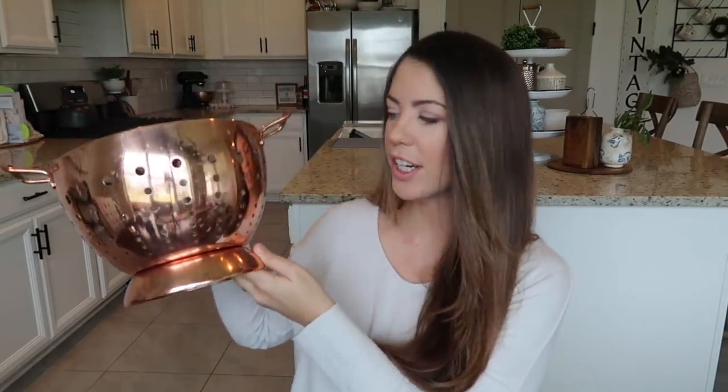Next up is this copper colander. I get so many questions on this, and it's definitely one of my favorite pieces. It not only works as a real colander, but you can leave it out on your counter or on your shelves in your kitchen for a really pretty display piece and pop of color. Also, when I'm entertaining, I will put fresh fruit in here. There are a lot of different ways that you can use this piece, and I just think it's so beautiful.